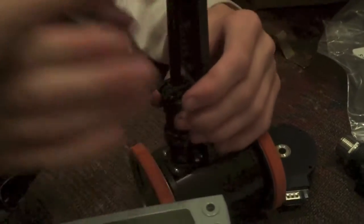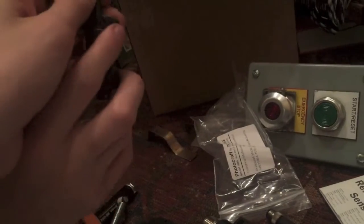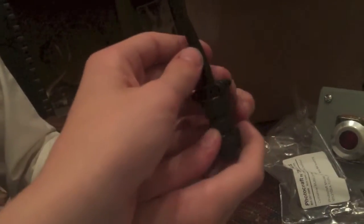All right, so I see this light actually plugs into there, and I'm trying to determine if there's actually any wire in here, or if you're supposed to put your own in there.